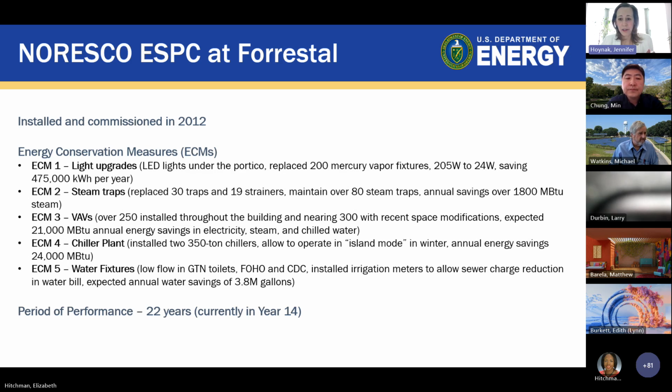Each had paybacks well over 80 years, so they were not considered. And then the final one that was not implemented was replace windows. Min is going to tell you more in a couple of slides about what we're doing with windows today.